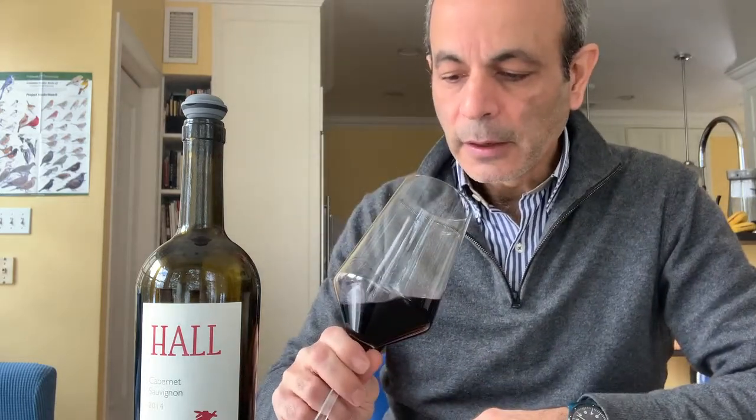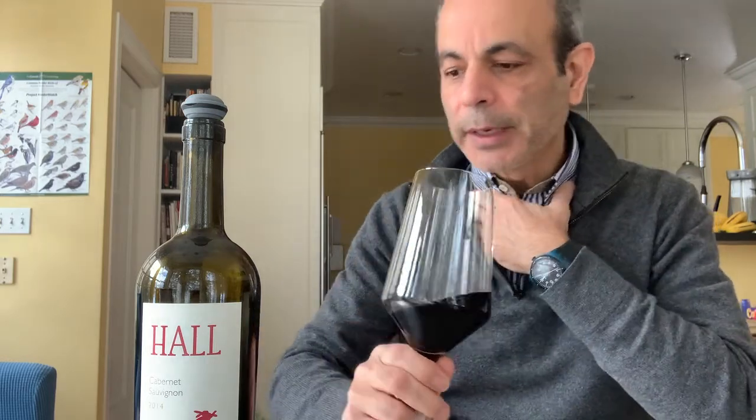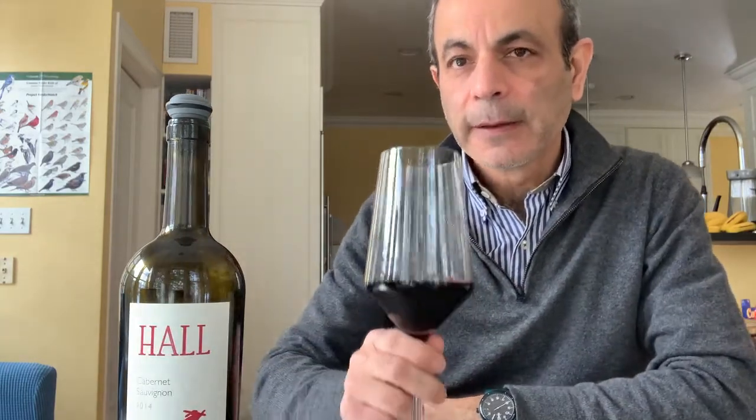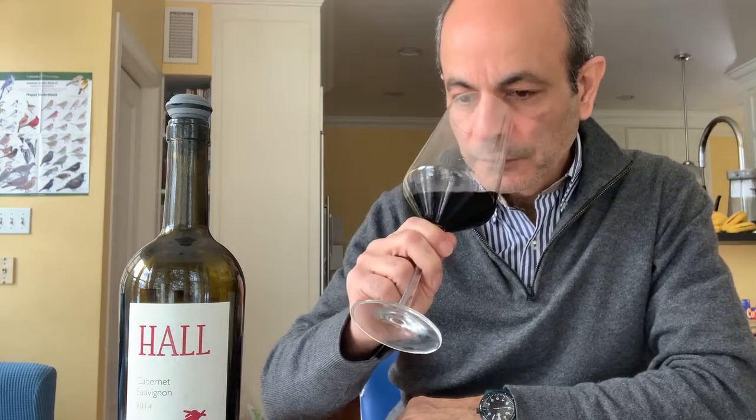Let's look at it here. The color is really typical Cabernet. It's dark, it's red, doesn't have brown in it, doesn't have purple. It's sort of what you expect, the Bordeaux color of a nice Cabernet. Of course, it's high alcohol, like you'd expect, because it's California, so it's 15.3%. And it's very dark, as we said.